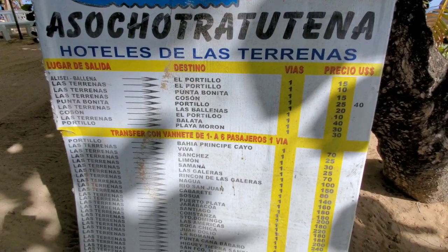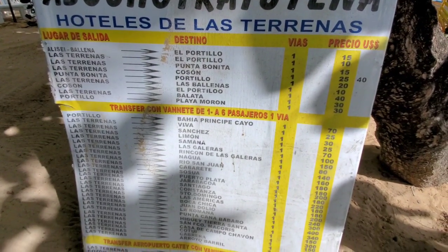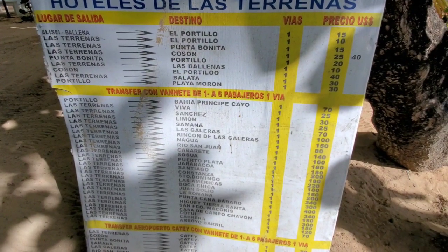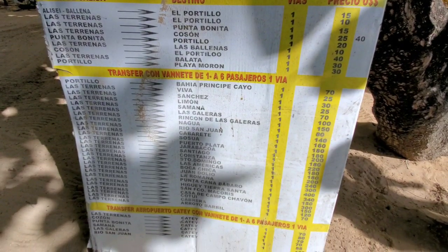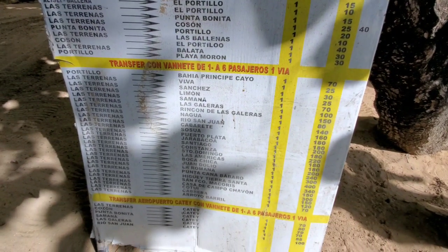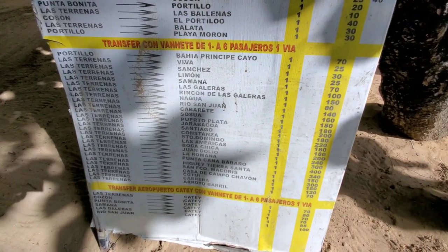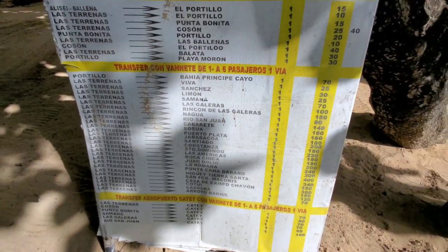General rule of thumb, moto concho in the city, 50 pesos. Don't make the mistake like I did initially. I spent 500 pesos. So it's 50 pesos, tip included, in the city. If you go outside the city, say from the city, you're gonna go to Bonita, or you're gonna go to El Portillo or Las Brazas, then that's 100 pesos. So that gives you a rough idea.